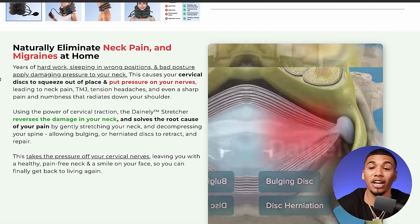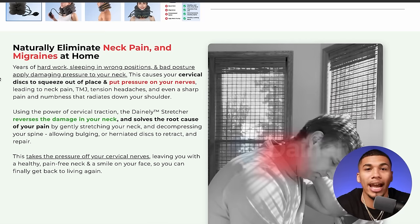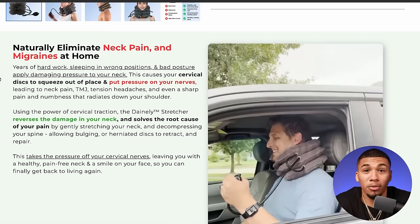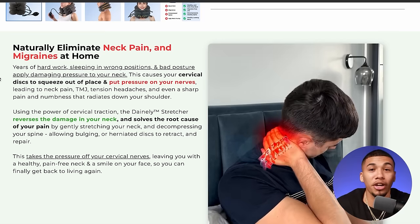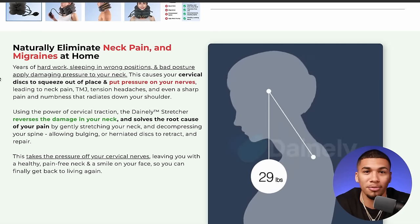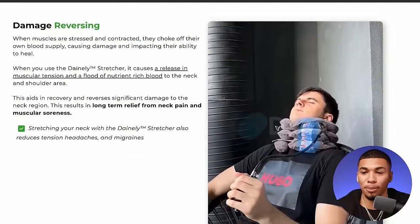Where you can see, it says naturally eliminate neck pain and migraines at home, and they're showing a GIF or image on how this product does that. So if somebody comes to your website and wants to read everything, they can. But if they just want to skim your page and look through your GIFs and images, they will also know that this product will solve that problem for them. And they're doing a great job of doing that throughout their entire product description.